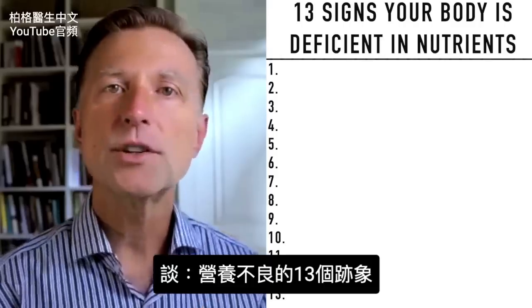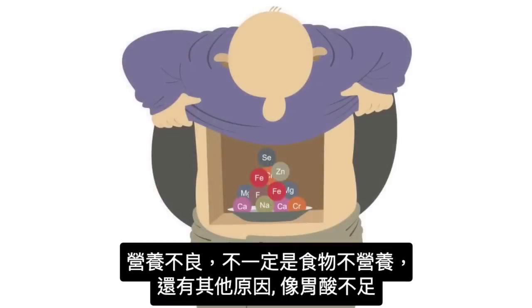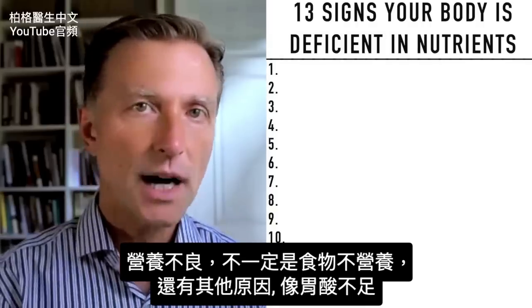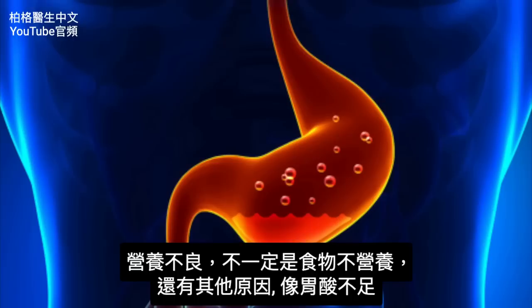Today, we're going to talk about the 13 signs that your body is deficient in nutrients. A deficiency of nutrients doesn't necessarily mean that you're not consuming this from your diet. There's other reasons why you might be deficient. One would be lacking your stomach acid.